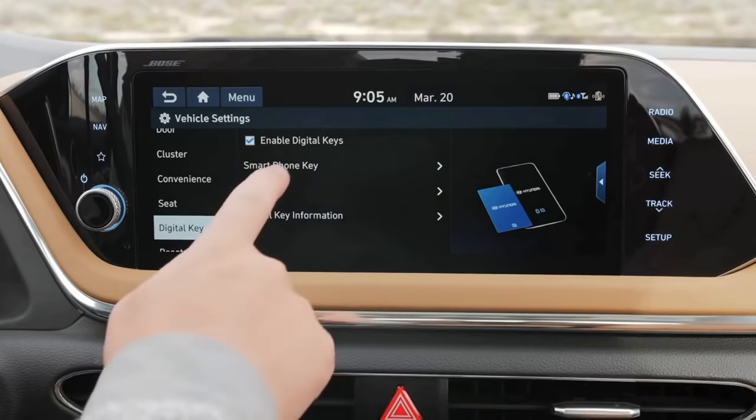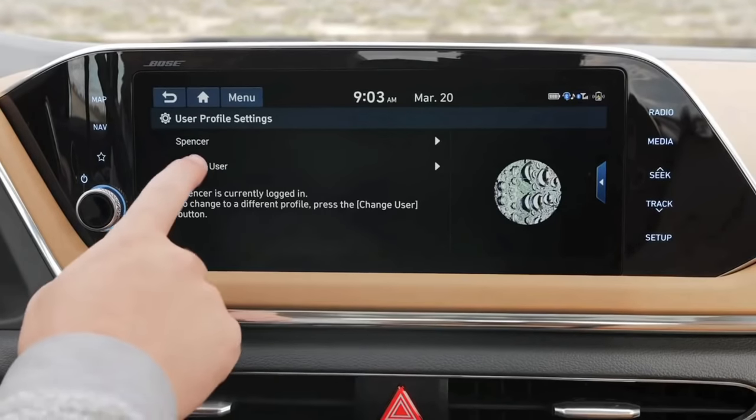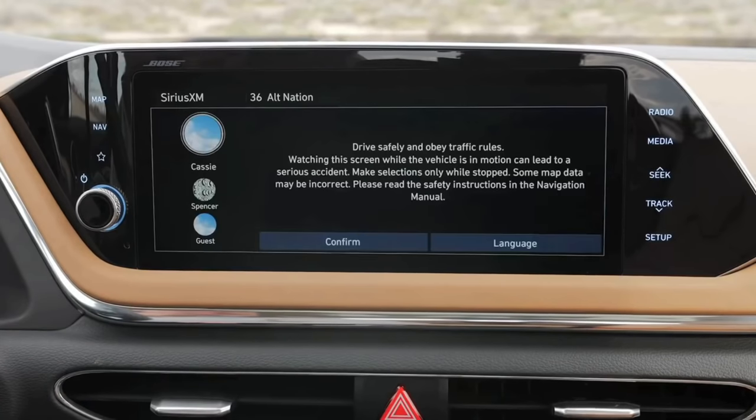Available infotainment features include a 10.25-inch touchscreen, HD radio, satellite radio, a second row USB port, wireless device charging, navigation, a 12-speaker Bose premium stereo, and a 12.3-inch digital instrument display.